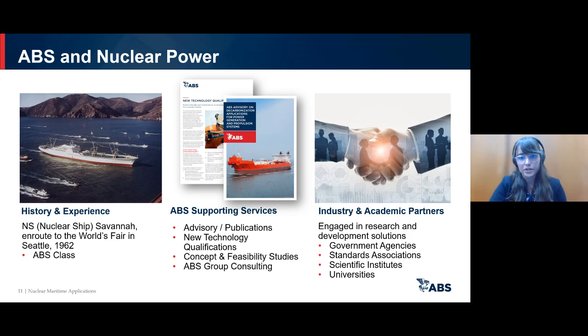And finally, a lot of the work that I'm involved in my department is with industry and academic partners for collaborative projects, advancing the understanding of this technical opportunity and the challenges that we may face technologically as well as regulatory challenges. So that means we engage with government agencies, with other standards organizations, scientific institutes like the INL and NRIC, and other universities as well globally, not only just in the United States, to produce comprehensive research and development solutions.